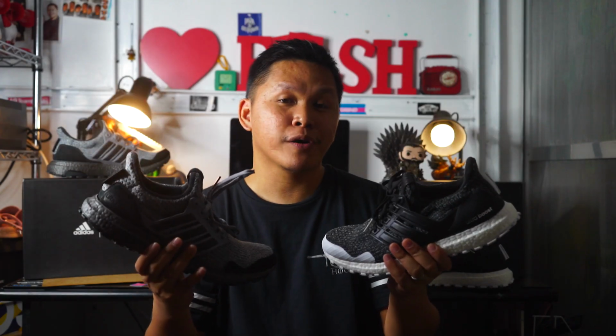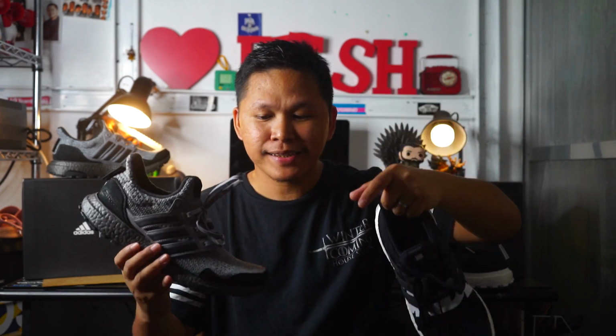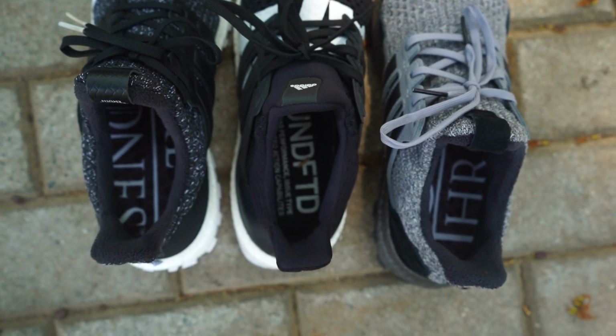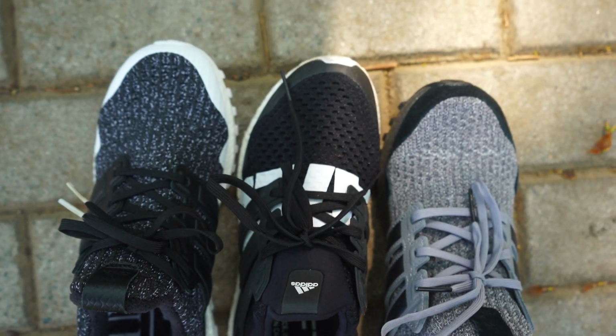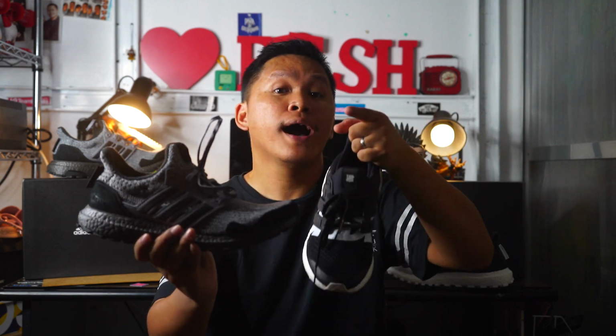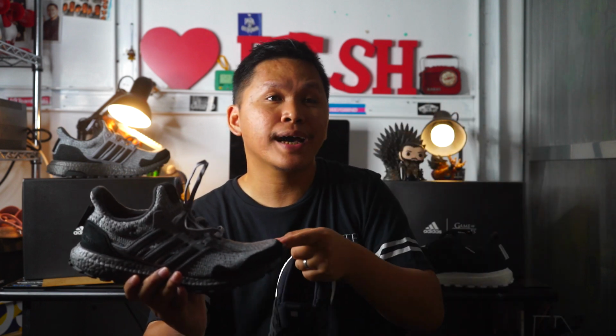Now, this Ultra Boost model is the 4.0 version, and this is the 1.0 version. They have a similar design, a pattern on the Primeknit, but yes, this is much more snug compared to the 1.0. The 1.0 has a thinner Primeknit upper compared to the 4.0, which has a thicker Primeknit upper. So my suggestion, if you're thinking of buying, go half size up. Yes, go half size up. Going true to size still does the job, but it's too snug. So going half size up is much more advisable.